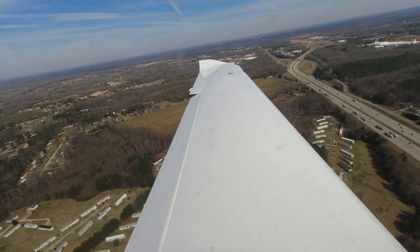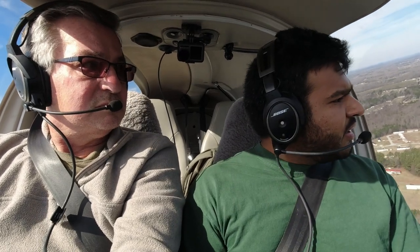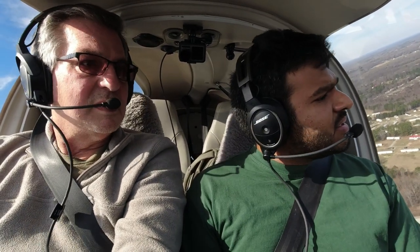I would hold this altitude for a little bit. I think you're probably pretty good, but I wouldn't start descending from out here. Okay, and about to start my turn to final. Davidson County, 526 Delta Sierra, turning final runway 6, Davidson County.